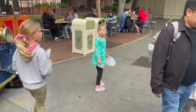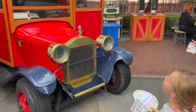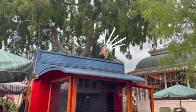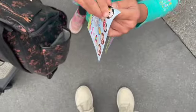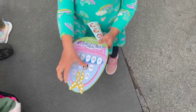Oh, girls, I found him. You found him? Look, we found Mickey! Can you help me put Mickey on? Yeah, so now we gotta find our sticker and put him on there. Rory, good job spotting Mickey.